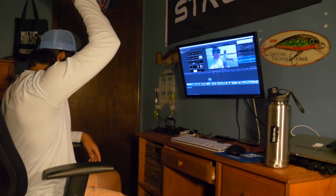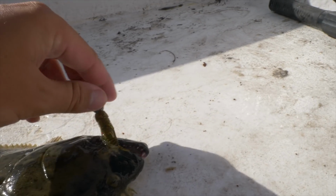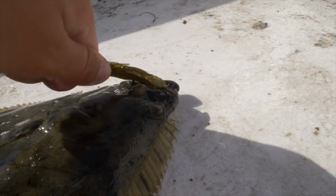But anyways, the rules are: only use bass lures in saltwater. You can't use anything else. So that's my challenge. So here it is. I didn't record anything, but I did catch this 17.5-inch flounder on this bass bait. Check this out.